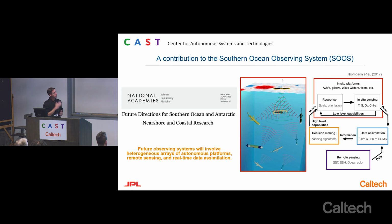And so this is work we've been doing in collaboration with JPL over a number of years now, and the work we're doing in the Southern Ocean, I think, is a real step forward in our being able to resolve these smaller scale properties in the ocean.